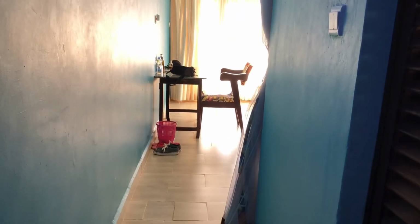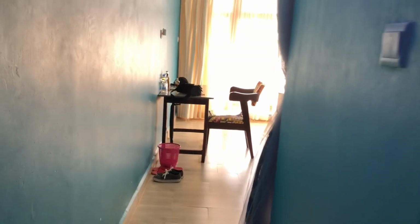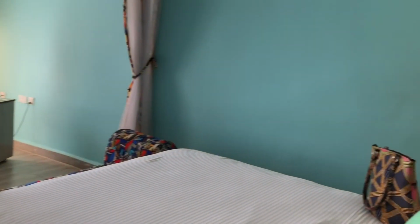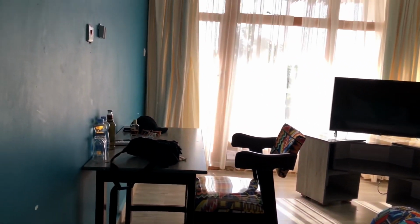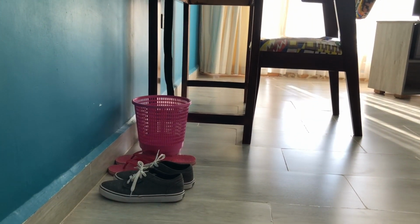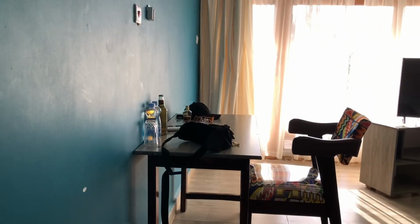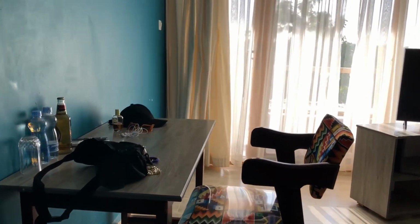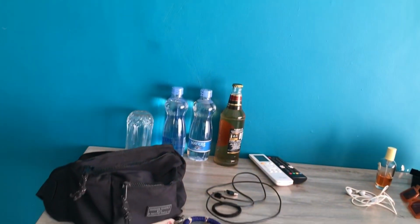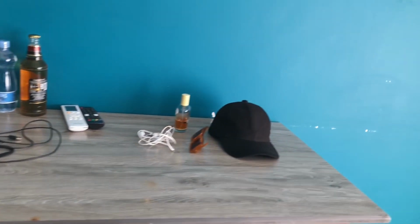So guys, let's get into the most interesting part of this video, which is the room tour. Yeah, so I'm filming from the door, walking right into the bedroom area. There is the bed, very cozy. And then that is the rest of the room. There is a small desk and a chair complete with the dustbin on the side. And moving closer, as you can see, the hotel provides refreshments. By refreshments, I mean water and a glass.